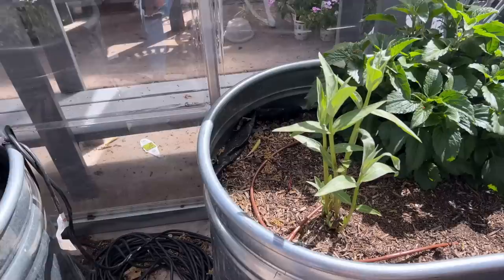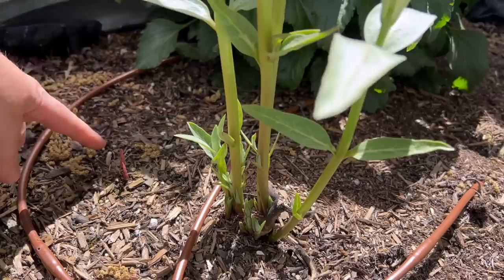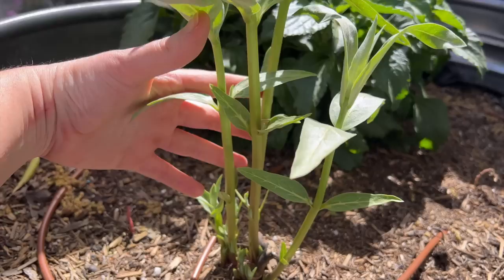So let me show you my showy milkweed. I'm very, very proud of it. I am actually having a lot of trouble with milkweed. I planted by seed, a whole bunch of them back here, and I only had two do really well. So here's the showy milkweed, and then right here you can see my narrow leaf milkweed coming back. I was not aware that milkweed dies back in the winter and then comes back strong. So this is so much stronger than it was last year.